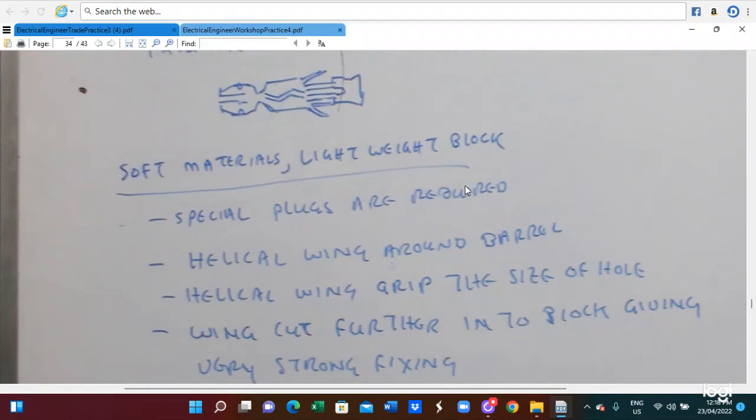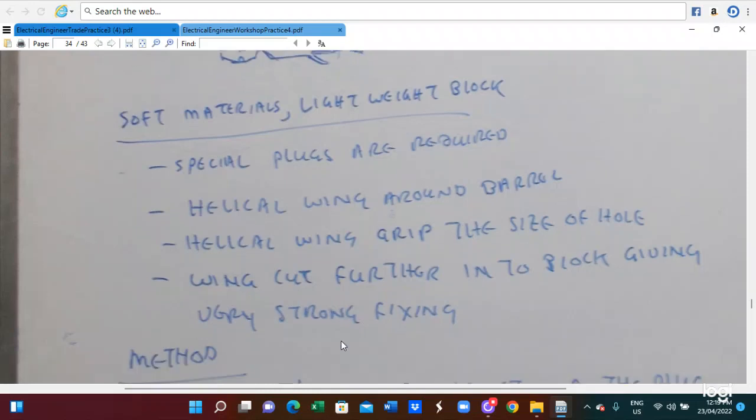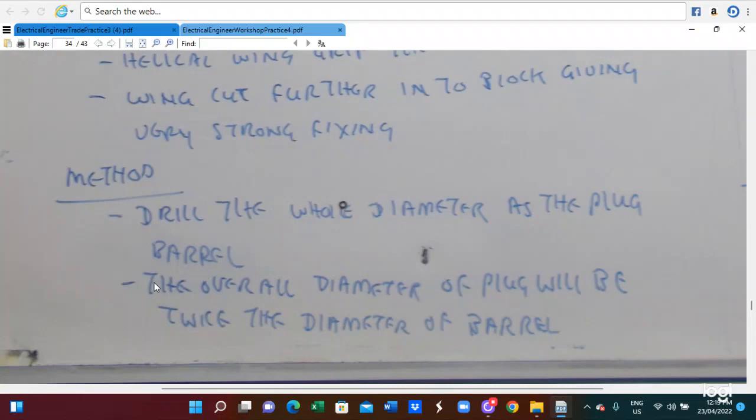There are special plugs required, with helical wings around the barrel. The helical wings grip the side of the hole and the wings cut the thread in the block, giving a very strong surface. They drill the hole to the diameter of the plug barrel, and the overall diameter of the plug will be twice the diameter of the barrel.